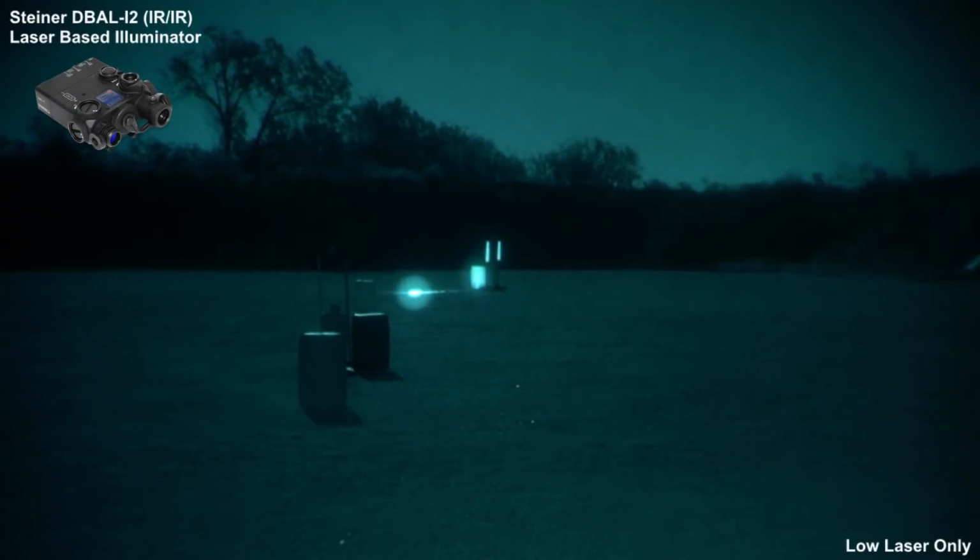Now we added in our light source to throw our targets into shadow. We're going to cycle through all the devices one more time to show you the performance. As anticipated though, the devices that were already struggling were simply ineffective under these conditions. That goes for the I2, the A3, and the ATPIAL, which really weren't able to get past the shadows created by our light source. Obviously, the IR designators or the aiming lasers are still effective under these conditions for those devices, but as previously mentioned, we aren't able to PID the targets.